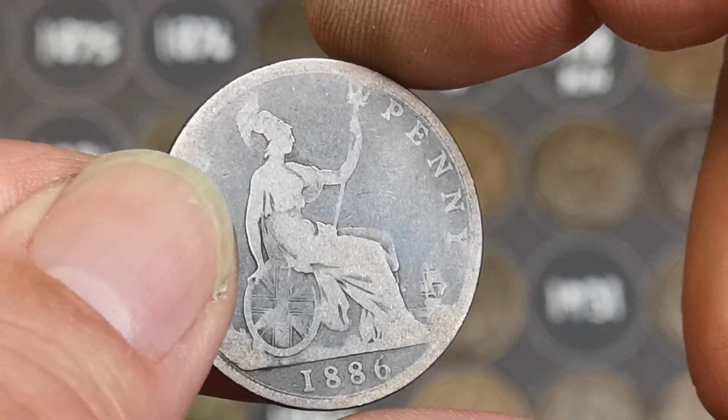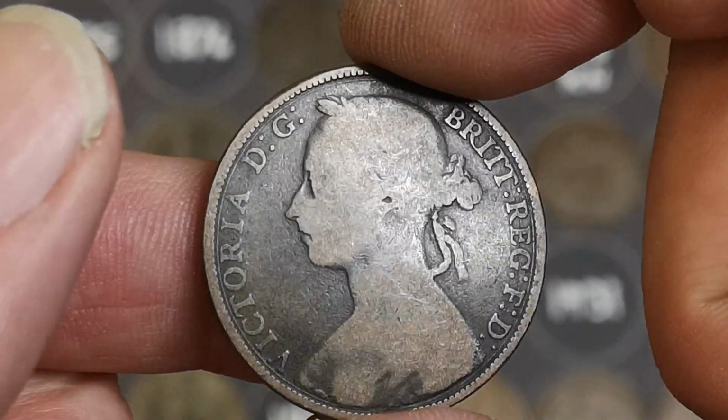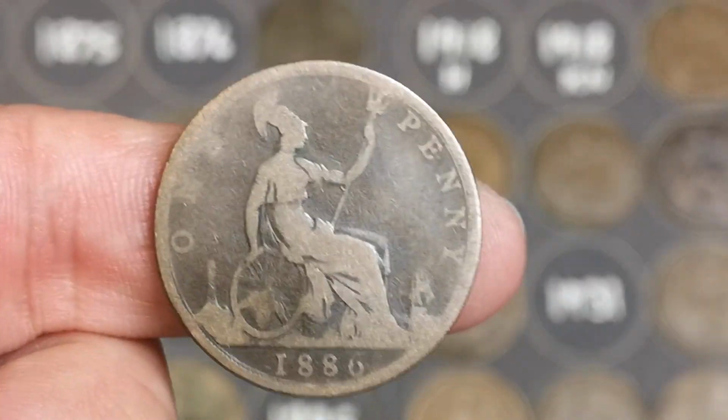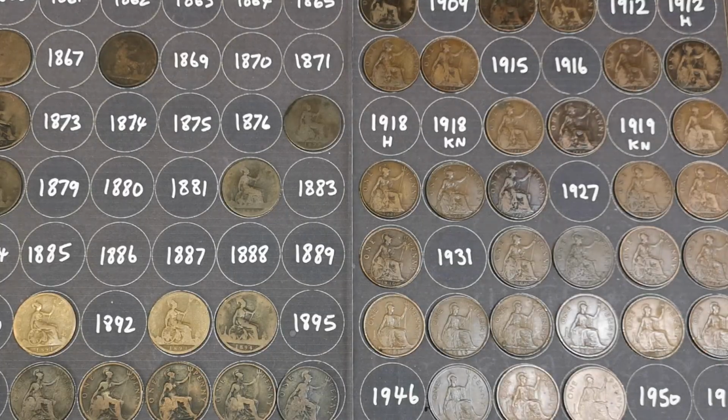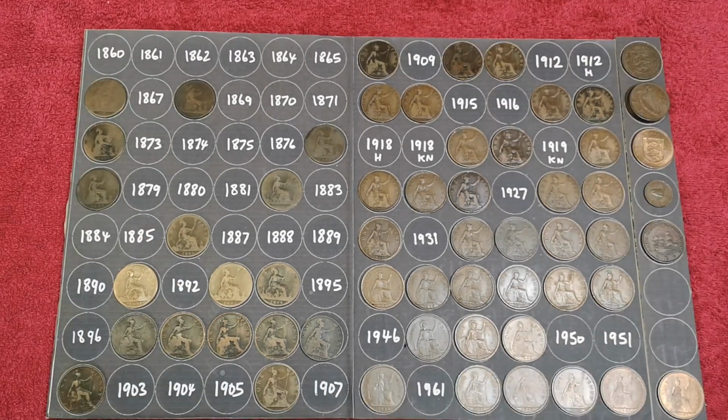Oh, there's a Victoria, 1886. Young head Victoria, that's not bad condition. Don't think we've got that, let's pan out a bit. 1886, there's another one.